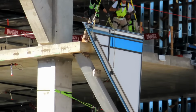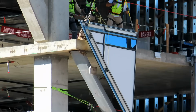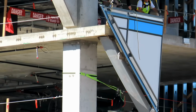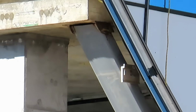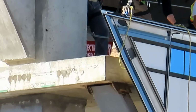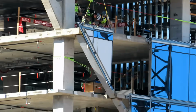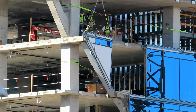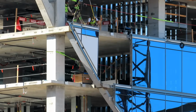Alright, so we can see it looks like that fits there, so maybe there's some kind of protective film on this piece of glass. Or it just doesn't have the colored glass on this area. Not sure, because it looks like it goes right there. You can see the shape of it, how it fits up against this area. Looks like there's some kind of mount right there. It should just slide right on top. There you go, and then it looks like maybe 2 panels of glass will fit in that open area right next to it.